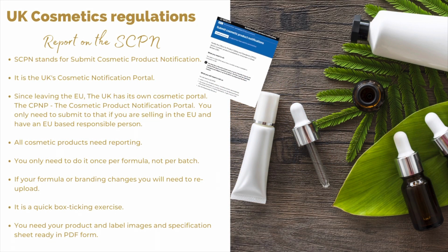Once you've compiled your PIF and made your product and done your labels, you need to report to the SCPN. This stands for the Submit Cosmetic Product Notification. It's the UK Cosmetics Notification Portal. Basically, since leaving the EU, the UK now has its own cosmetic portal. The EU one was the CPNP, the Cosmetic Product Notification Portal. You only need to submit to that now if you are selling in the EU and have an EU-based responsible person. Otherwise, all you'll be dealing with is the UK portal.